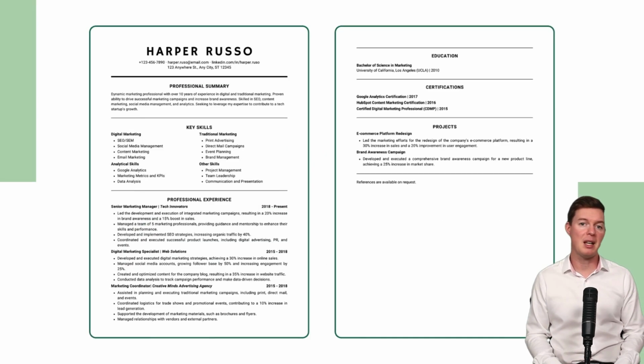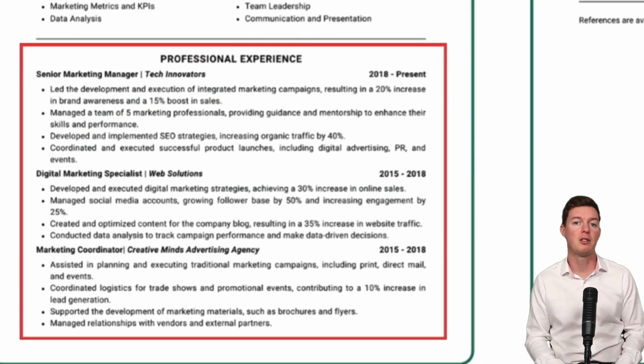A good example here is a marketing professional with experience in both digital and traditional marketing applying for a role at a tech startup, which would benefit from a combination resume. They can emphasize their digital marketing skills up front whilst also showcasing a consistent career path.